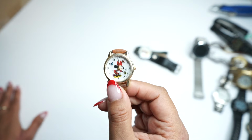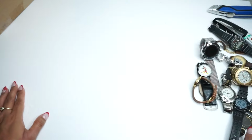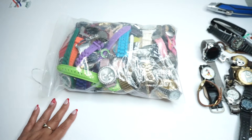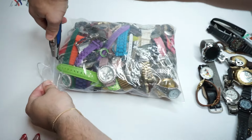Awesome. So now we are going to transition to the mystery bag, and we'll see if we pull anything out of there. We're going to go through it pretty quick, but we'll pull out some of the best pieces from the mystery bag. All right, mystery bag time. Let's rip this open and see what we get.